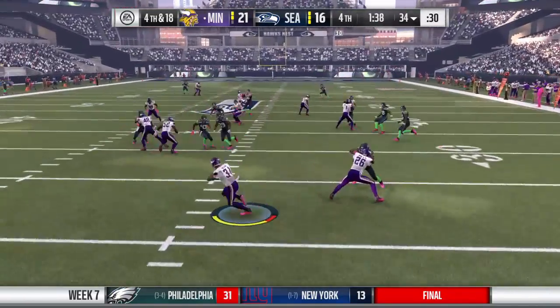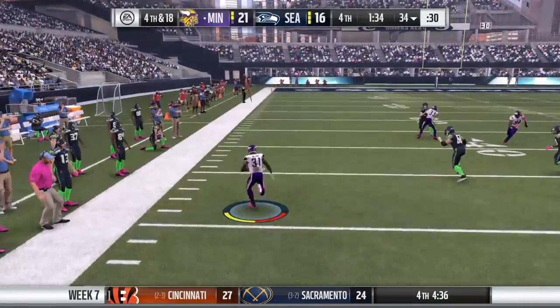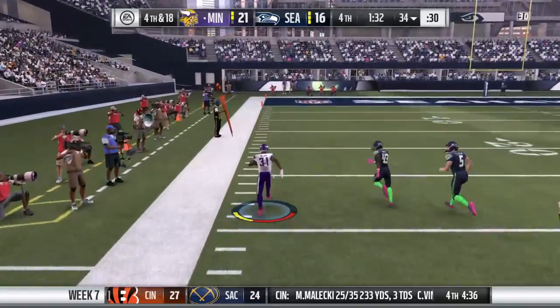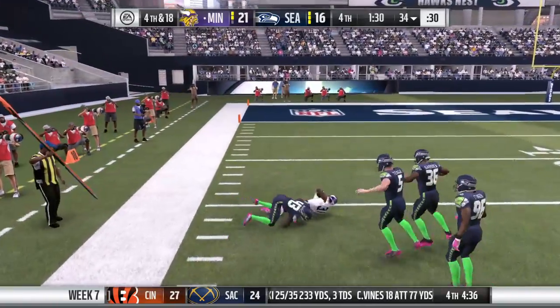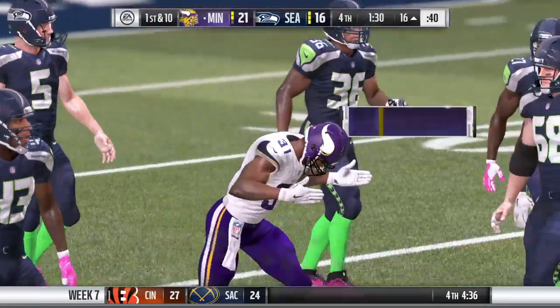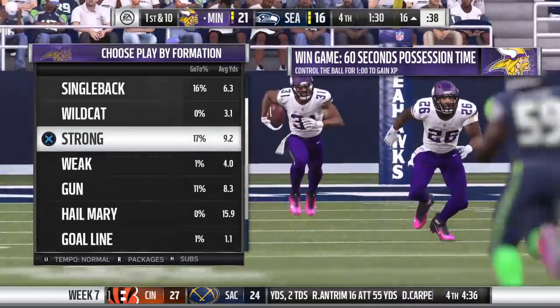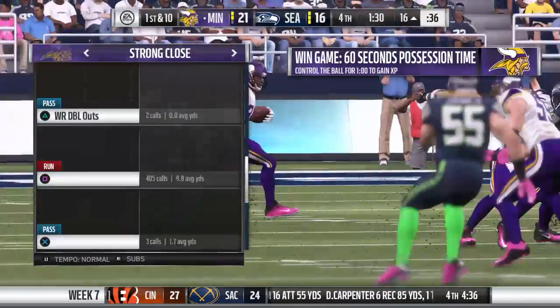This is taken around the 12. They find some open field here. Might have been one man away from 6 points. As it stands, it's a huge return. And the Vikings will be set up well as they take over in great field position. 1st and 10.